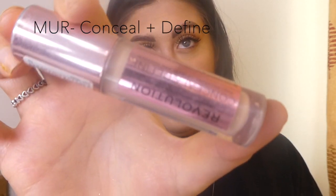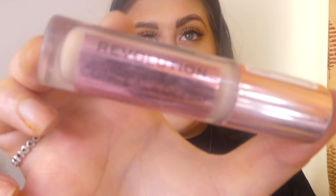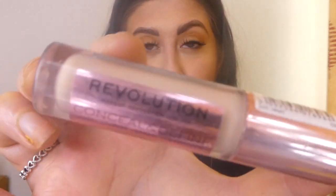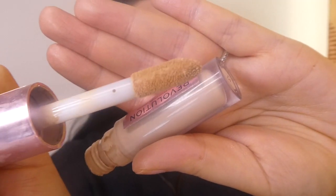Also, another product, and this is the last product from Makeup Revolution, because otherwise this is just going to be a Makeup Revolution haul. So this is the Conceal and Define Concealer. I have heard so many people rave about this product because it is actually that good, you guys. It's so damn good. The quality, the coverage, the applicator. I love the applicator of this product. It's like a massive wand.